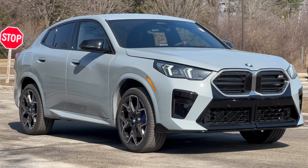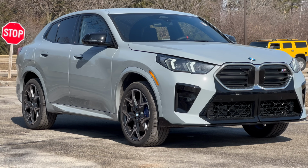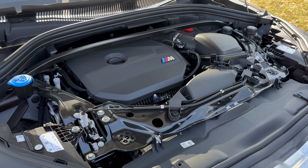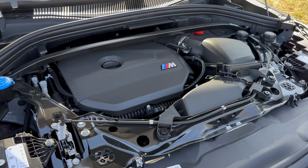This car is bigger than last year, yes. So the concerns are that it got too bloated to be fun. And my answer is no. The engine here is a honey. It's a 2-liter turbocharged 4-cylinder, 312 horsepower, same 295 pound-feet as you would get from the normal X2.